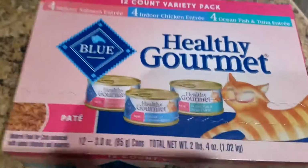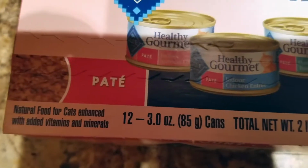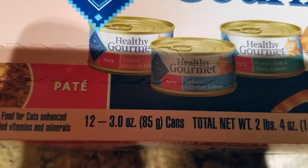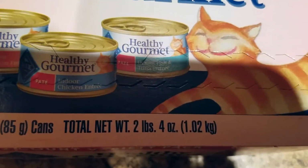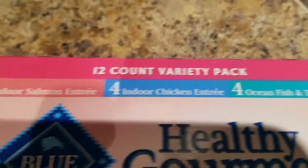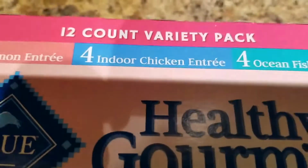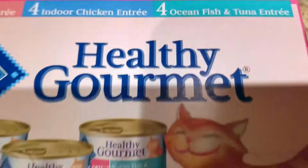Okay. So, this is natural food for cats, enhanced with added vitamins and minerals. This comes with the 12 3.0 ounce or 85 gram cans. The total net weight is 2 pounds 4 ounces or 1.02 kilograms. And the blue is for Blue Buffalo. So the 12 count variety pack comes with 4 indoor salmon entrees, 4 indoor chicken entrees, and 4 ocean fish and tuna entrees. So we'll flip over to the back.